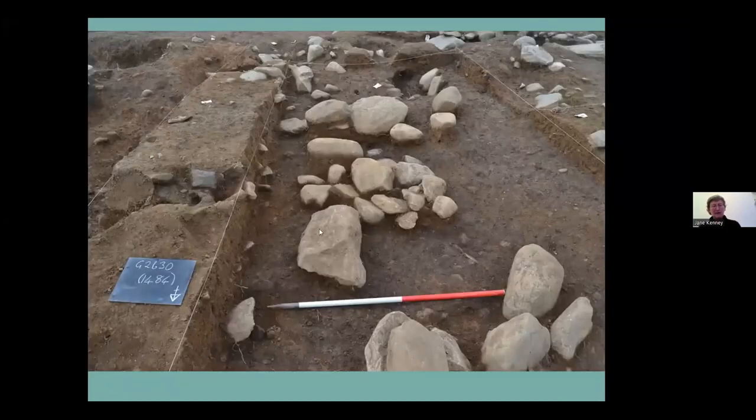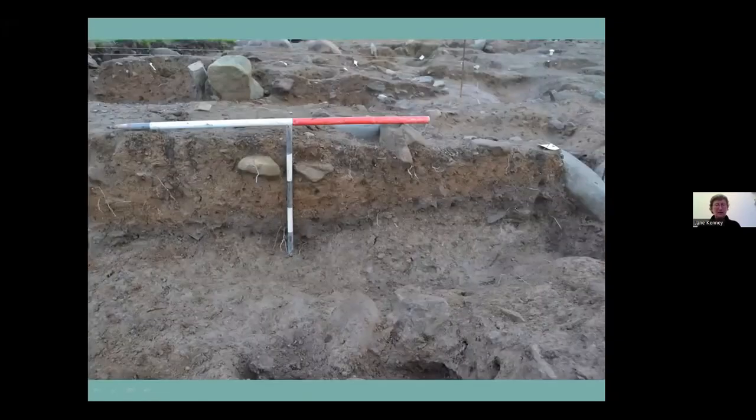And here, this is the deposits of the platform, and these big boulders are within it. And here we've sort of dug through that, and you can see the grey here, and that's actually the ground surface before they built the roundhouse. And here you've got the section through the platform with that layer of the original ground surface underneath it.